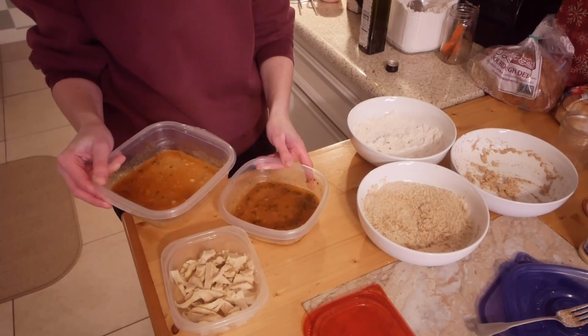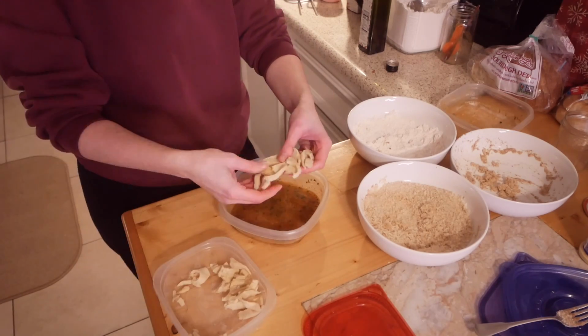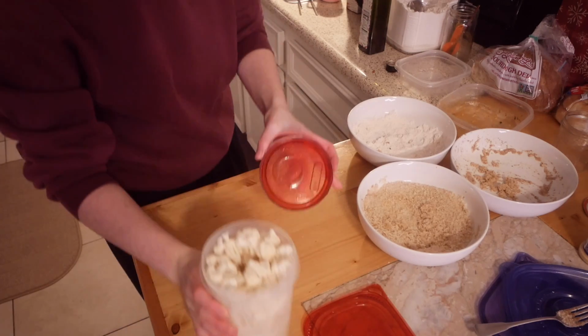And then, oh yeah, here's the rest of the tofu, the little strips, and I just added all of the marinade to those. Oh, I also forgot to say, I did put oil in the marinade, but maybe I should have put more, I guess.